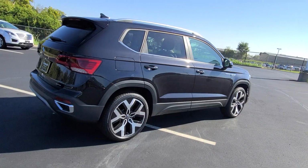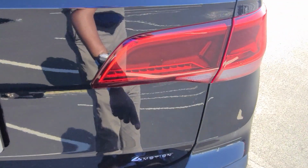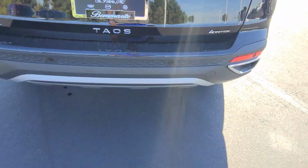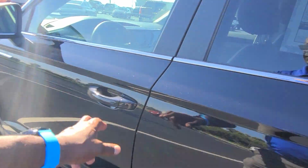Chrome window sills, faux exhaust tips at the base of the bumper here under the reflectors, and then also there's a 4Motion badge right there. Park distance sensors are at the rear of the car. Let's take a look inside.